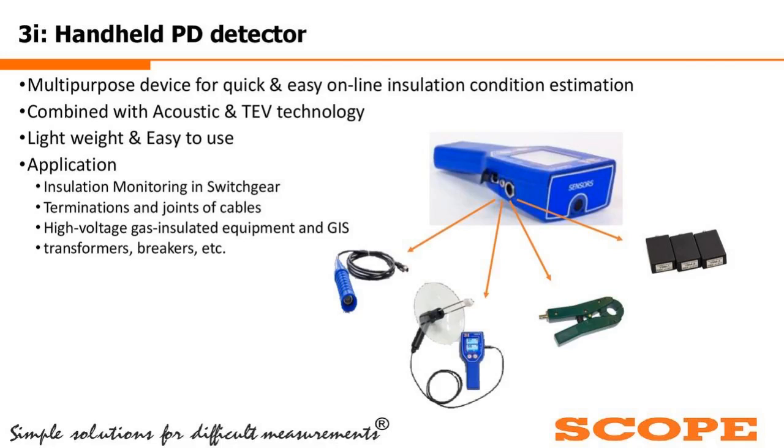Now, this handheld kit is quite useful in detecting partial discharges when you just want to have an idea of whether partial discharge is there or not. It is a basic detector. It does not possess the kind of analytical technique that we have discussed earlier.